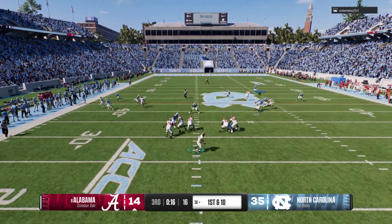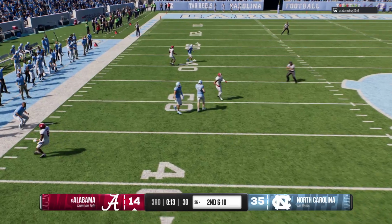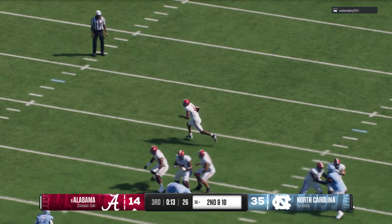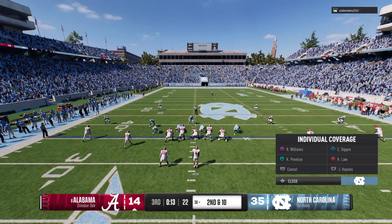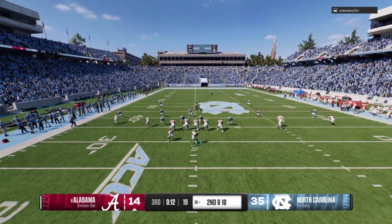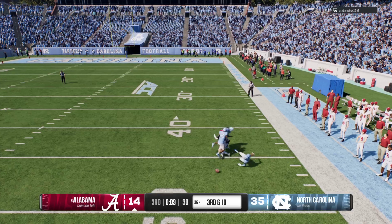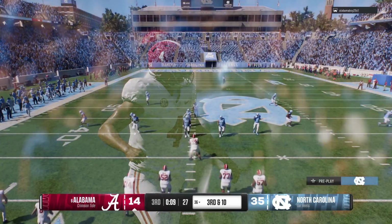Scanning the field, it's Milroe. Forced out of the pocket. And it'll be incomplete. He got on the move trying to make something happen, but just couldn't find a man. Not seeing a lot of chemistry between the QB and his intended target on that play. On 2nd down, he'll try to make the connection. And it'll be incomplete. This is some physical pass defense.